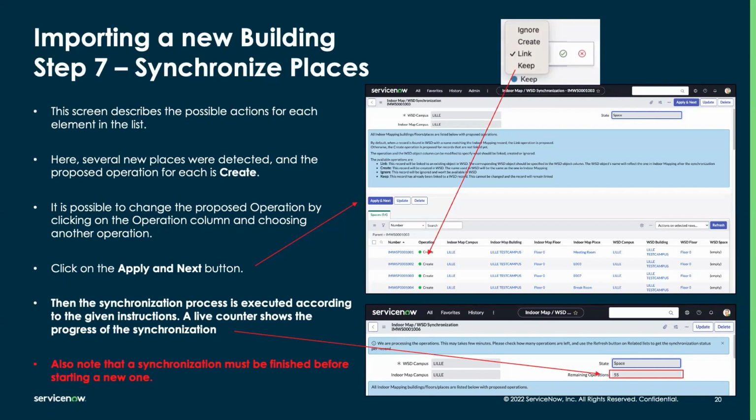So you can change every operation if you're interested to change the suggested behavior. You can do it place by place. Of course, most of the time you accept 99 or 100% of the suggestions, but it's up to you if you want to apply some specific rules to some specific floors, for instance. It's up to you, and you are in charge of that. So you decide when you run it, and you decide what is done very accurately on an operation by operation basis.